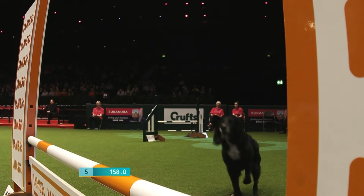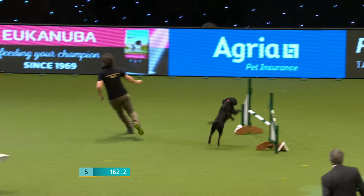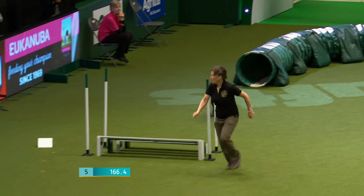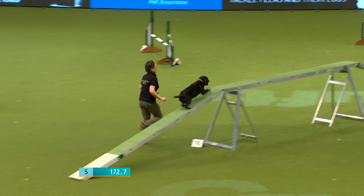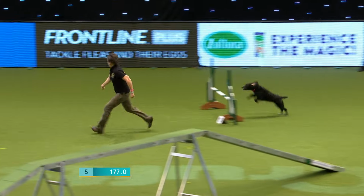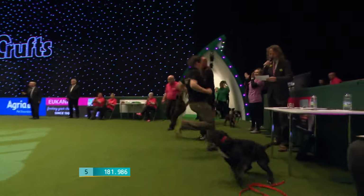No disqualification, no crossed arm signal there from Dave DeVille. So it'll still be a very good score if they can keep it down to just those 5 faults, and if they can keep the time tidy as well. Considerably slower than the opening team. XL Dog Agility Medium from north of the border. But that's the second team done and dusted, Graham.